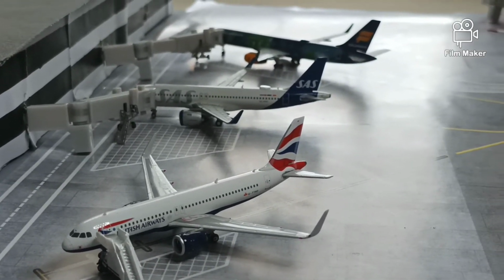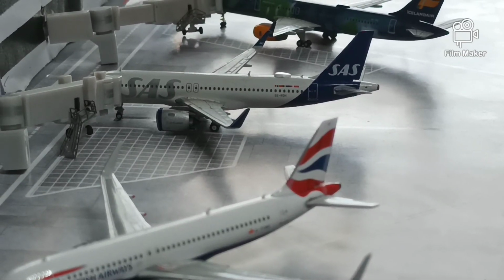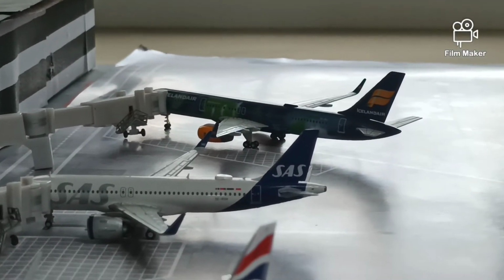Next up here we have this Scandinavian A320neo who's deboarding passengers and has just come in to Manchester from a flight from Stockholm. So that's him moving along again.